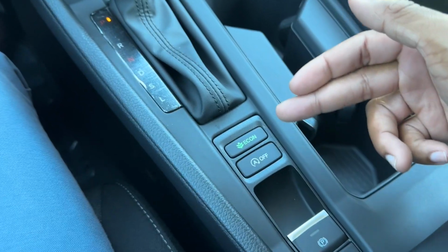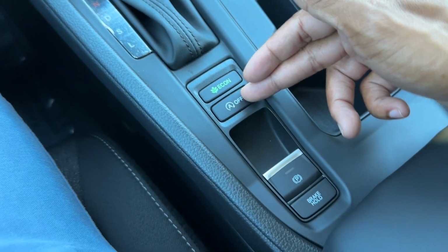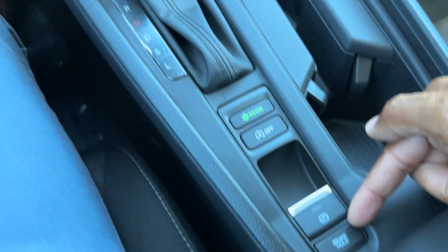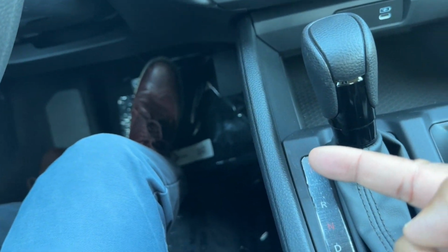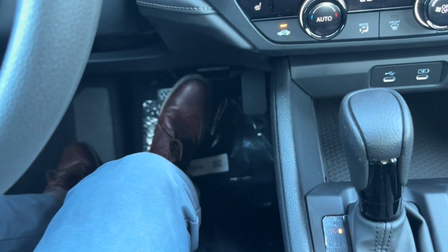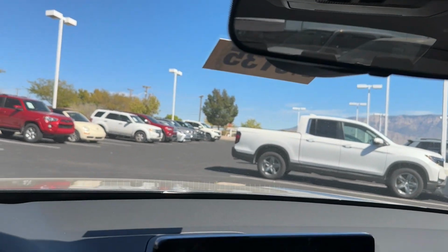You do have the engine auto stop feature that everyone hates, so this is the button to turn it off. You have an electronic parking brake with a lever or a foot pedal, and you have brake hold. So if you're in drive and you're holding the brakes, your seatbelt is on, and you turn this feature on, you can take your foot off the brake and the car won't move, and your brake lights behind you will be on. It will hold the brakes for about 10 minutes.